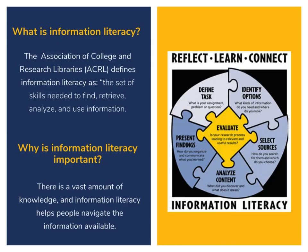So, what is information literacy? According to the Association of College and Research Libraries, also known as the ACRL, information literacy is defined as the set of skills needed to find, retrieve, analyze, and use information.